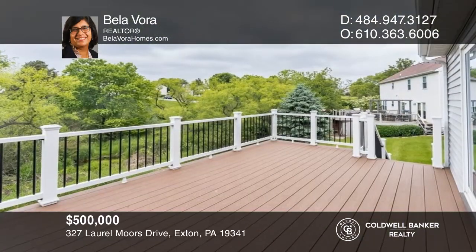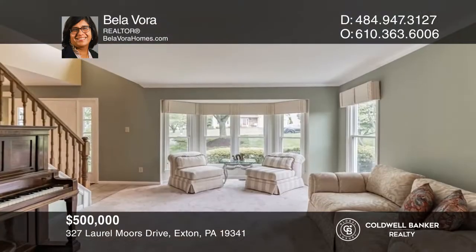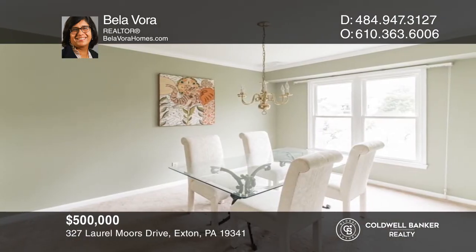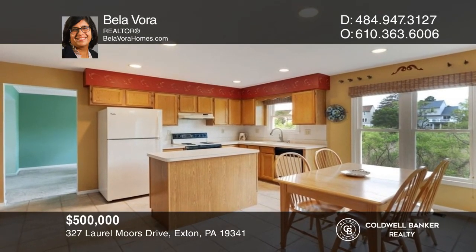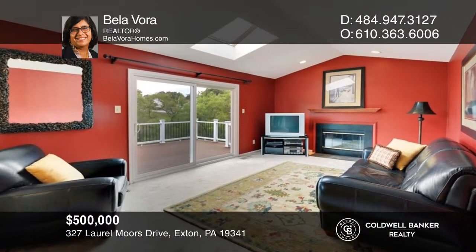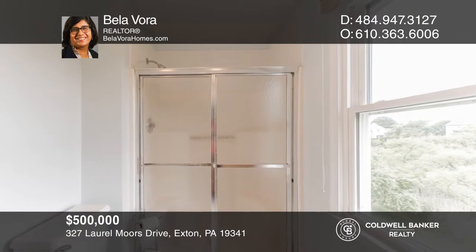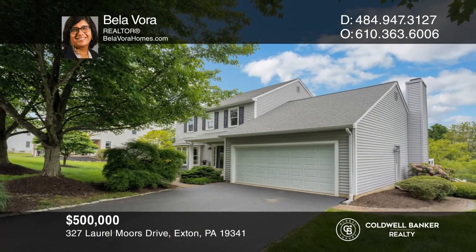Don't miss your opportunity to own this immaculate colonial in The Seasons, located within the coveted Downingtown School District. This 3-bedroom, 2.5-bath home offers a comfortable floor plan, excellent backyard privacy, and a professionally landscaped yard. Unique features of this lightly lived-in home include a large maintenance-free deck, recently added in 2019, and a unique full basement instead of a partial crawl space. Learn how to make this home yours with a call to Bella Bora.